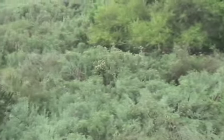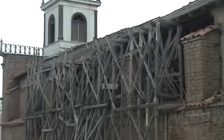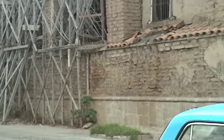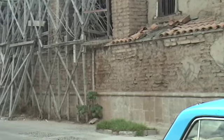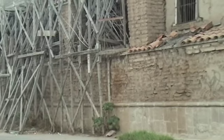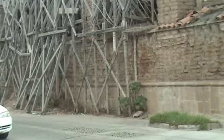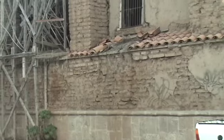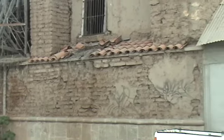The view's pretty. This is an old church, that Catholic church that my guide gave me a little bit of insight on. It looks like it's made out of adobe, plastered at one time. Looks like there was some feeble attempt to support it, but it's obviously falling down, and he said they're quite willing to let it do that. They don't want to spend any money because it's not worth anything to them. Seems a shame to lose a historical artifact.